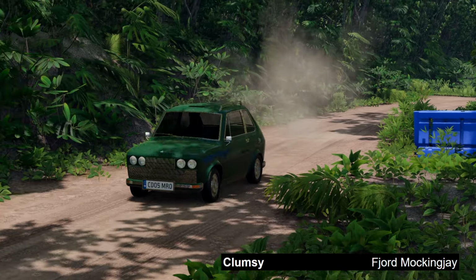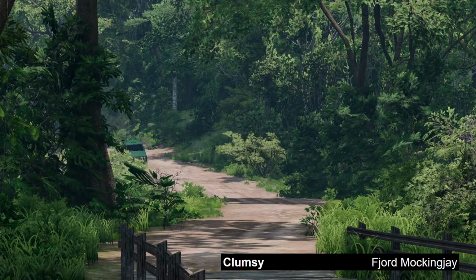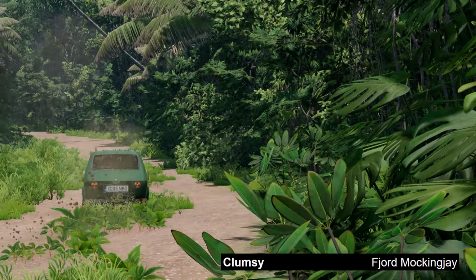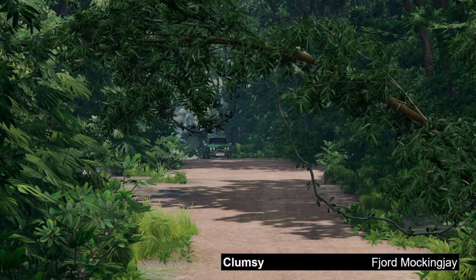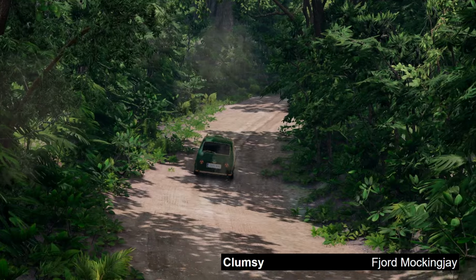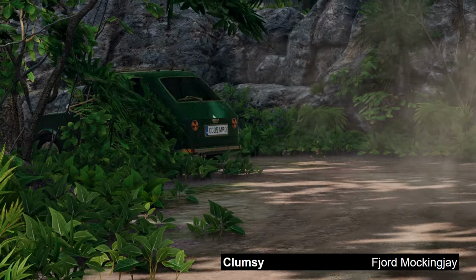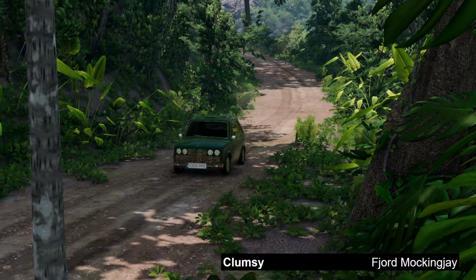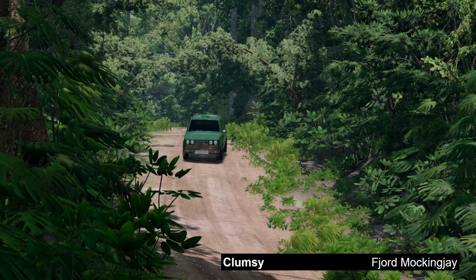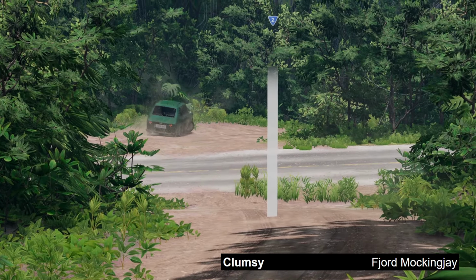Then it was Clumsy's turn in the Ford Mockingjay. A good run in the first stage had Clumsy in 4th place, coming into the second stage. Clumsy would be another among others to take a safe approach through the second stage, taking extra caution through the bumpy patches of mud towards the start of the stage. With no mistakes, Clumsy would finish in 2 minutes and 5 seconds, only good enough for 7th place this time.